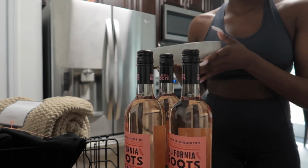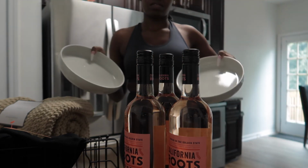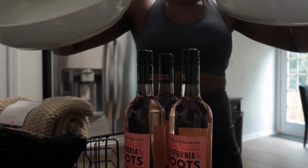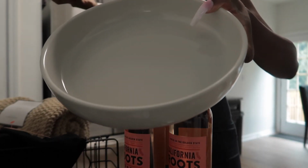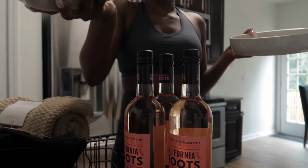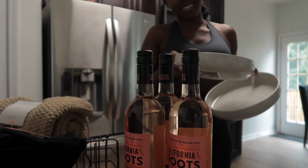I also got some bowls. I got 2 of these bowls. I love the shape of these. So I'm definitely gonna be cooking dinner in these tonight. Nothing motivates me to cook dinner more than getting new plates.